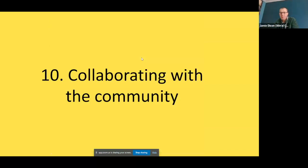So number 10, it's not a piece of functionality, it's just something that we've learned, which has really helped us, which is just collaborating with the community. There's loads of different ways that you can get involved. LocalGov Drupal now is a community of lots of colleagues from councils who've got a lot of experience and knowledge, and a lot of people dealing with the same issues day to day. You've also got the core team who are really knowledgeable, and then there's all of the suppliers who can offer a lot of expertise.